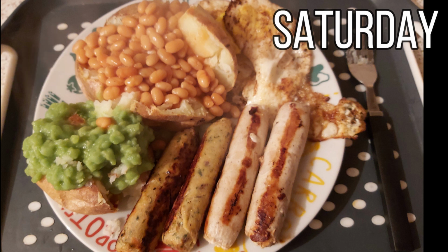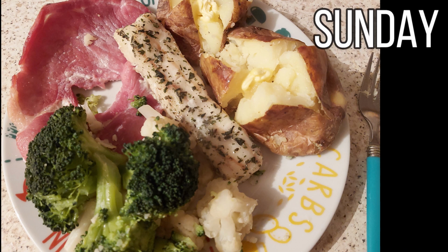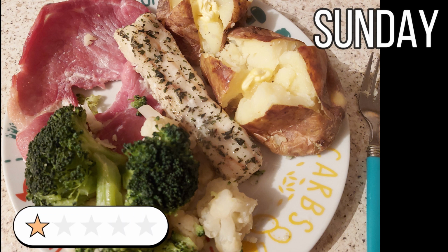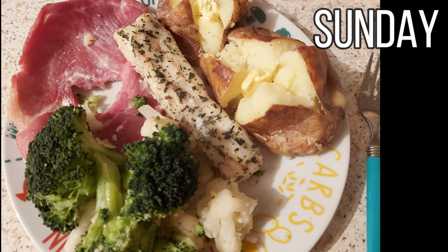On Sunday we went back for the surf and turf, but this time we went with some gammon steaks and a white fish with some herbs, and then just some broccoli and cauliflower on the side with a jacket potato. Now there's about a sin and a half for the jacket potato overall, but that was actually again very simple but very yummy meal.